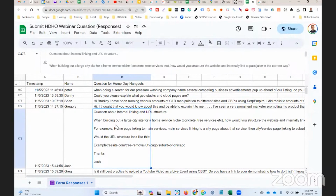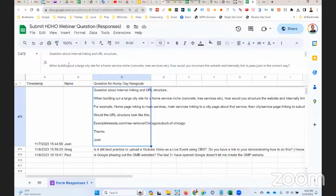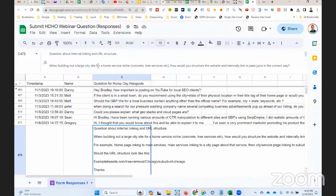Last one is Josh, or I'm sorry, a few more squeezed in here. Question about internal linking URL structure. When building on a large city site for a home service niche, concrete, tree services, etc., how would you structure the website and internally link to pass juice in the correct way?